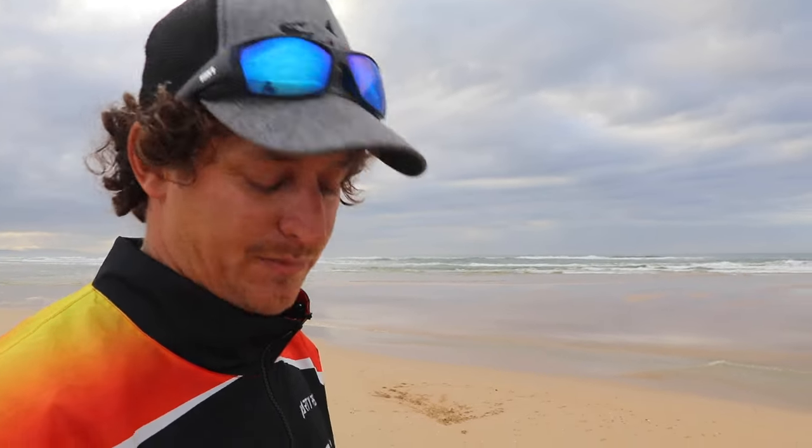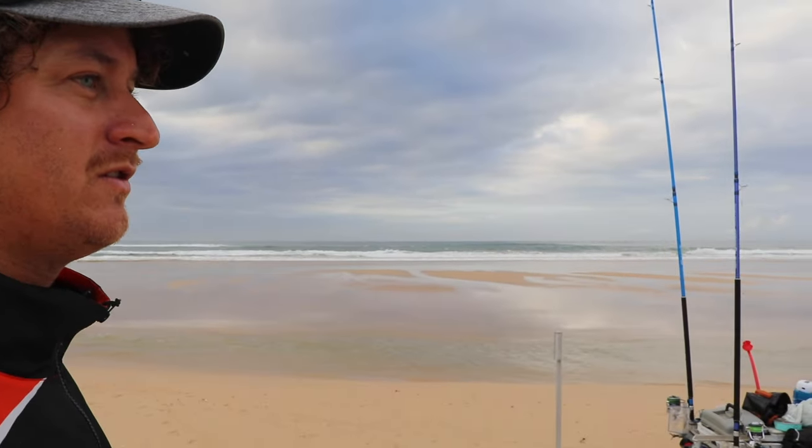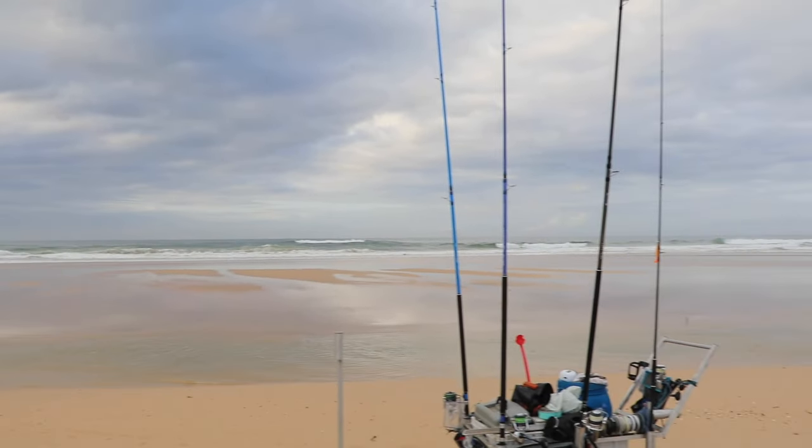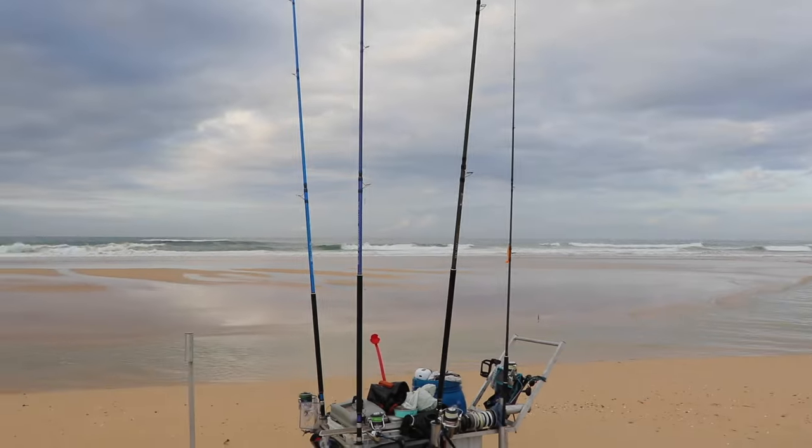I'll put a livey out just on mono, and if I get bitten off, then I'll maybe throw a steel. I think there are a couple of sharks around, so hopefully they stay away. Hopefully we can get a fish. Definitely keen to fish for garrick and cob today. Looks very, very nice here on this side, and we've got another option on the left as well.